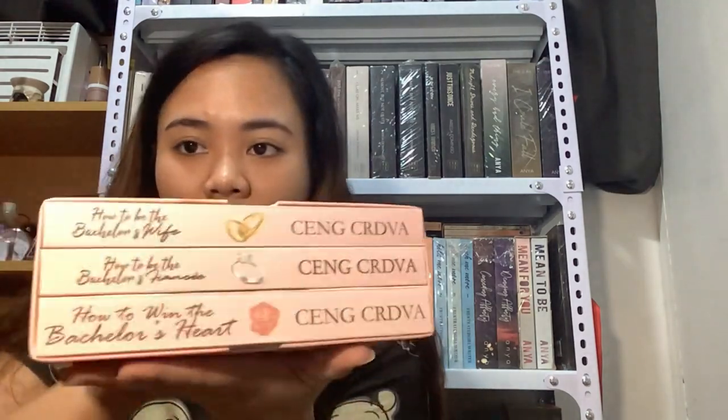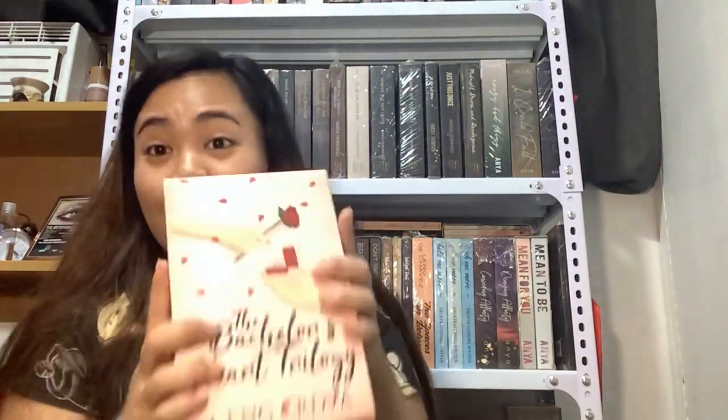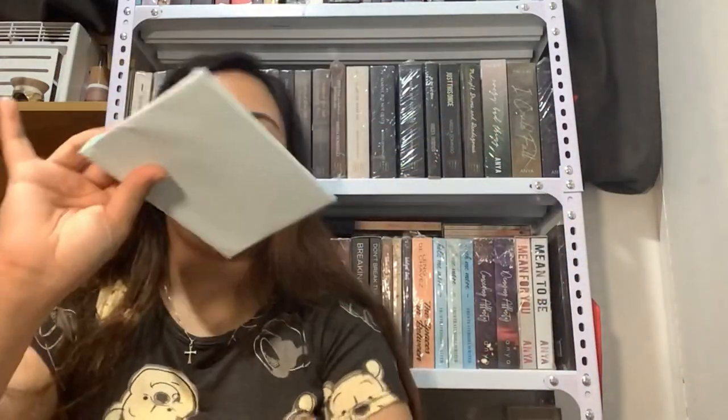So, we have here the Bachelor's Heart Trilogy. So, ganito siya, guys. We have here How to Be the Bachelor's Wife, How to Be the Bachelor's Fiancé, and How to Win the Bachelor's Heart. So, it comes with three books and a book box. I decided to get the book box also kasi parang protect na rin yung books, diba? So, ganito siya, and may kasama siya dito. I think andito yung mga freebies. Let's open the freebies first.